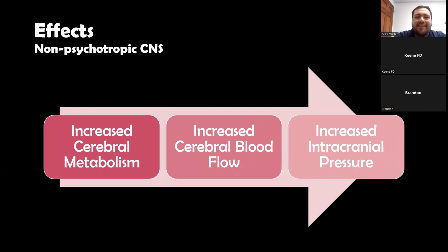It also has some non-psychotropic central nervous system effects. So with that increased sympathetic outflow, it's going to increase cerebral metabolism. Okay, so our cells in our brain are going to start burning more glucose, more oxygen. In response to that, our body is going to increase the blood flow going to the brain. And if we increase the amount of blood going to the brain, that means that we're going to increase the intracranial pressure. So nitrous oxide is known to increase intracranial pressure.